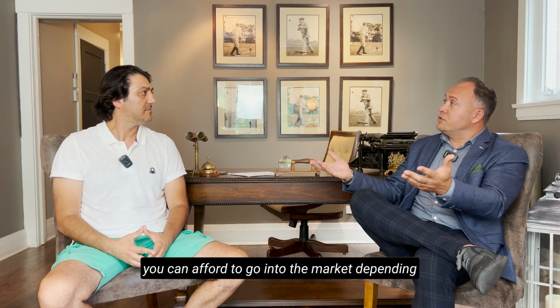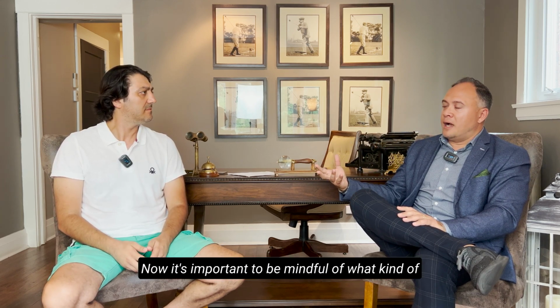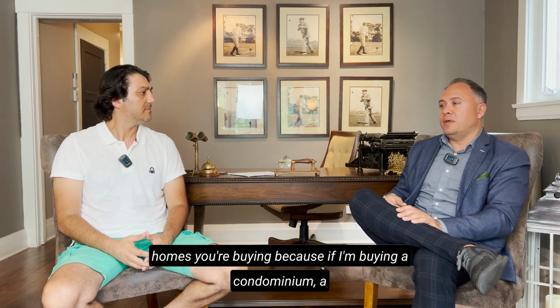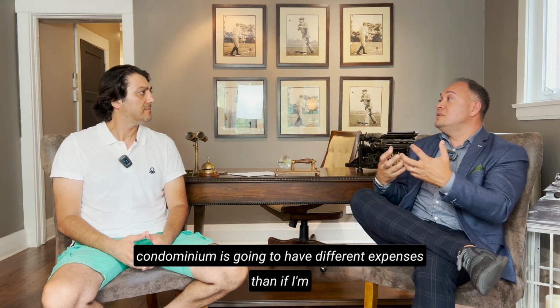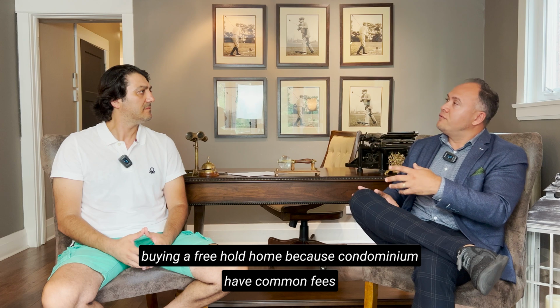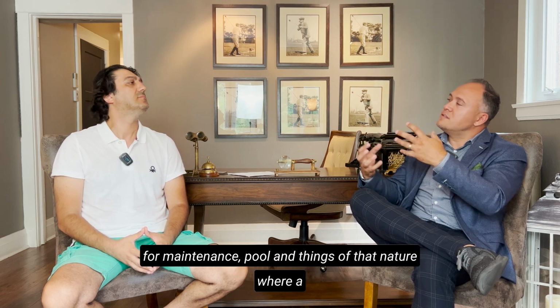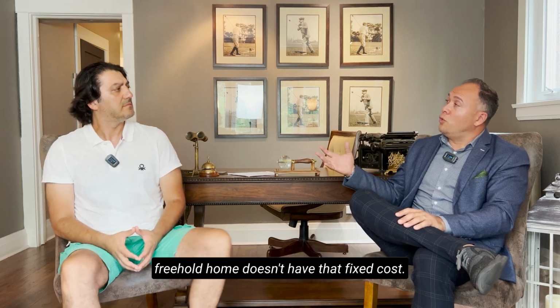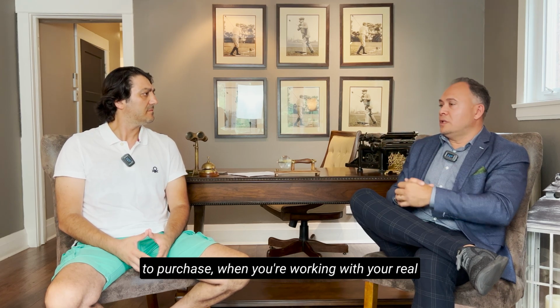Once the pre-approval has been secured, you can at least know what your budget is and what you can afford to go into the market, depending on the type of home you're going to buy. It's important to be mindful of what kind of home you're buying, because a condominium is going to have different expenses than a freehold home. Condominiums have common fees for maintenance, pool, and things of that nature, whereas a freehold home doesn't have that fixed cost.